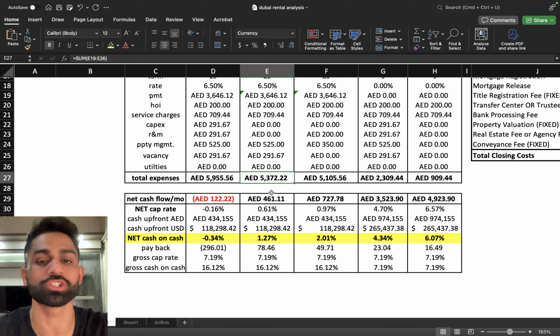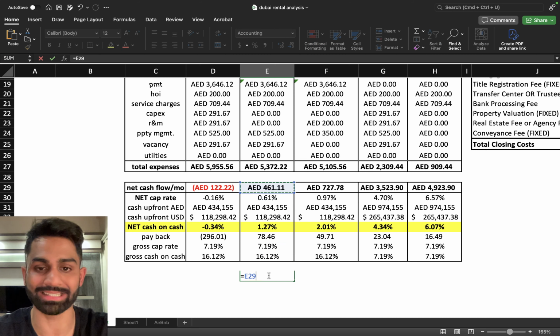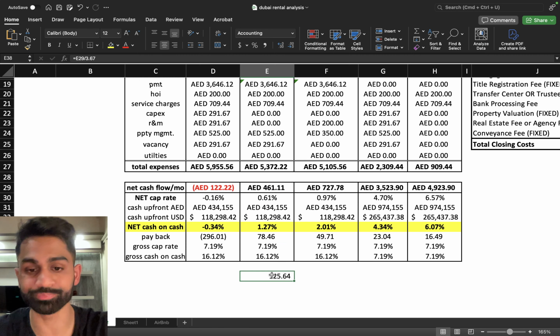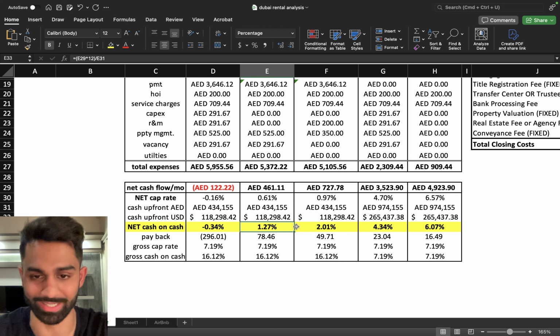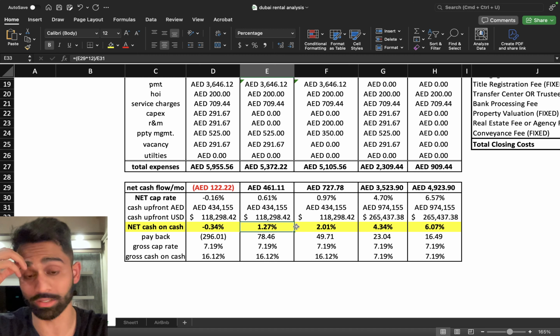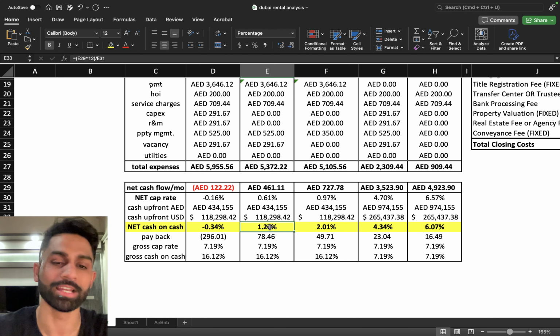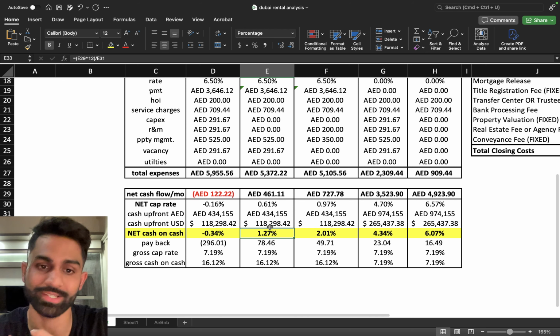And in the second scenario, we're actually making 461 dirhams per month, which if you do the math is going to be roughly around $125 per month. So that's going to be that number. And cash on cash, we're looking at 1.27%. Still not a great deal because of such a low cash on cash, right? We can obviously get a much better cash on cash return investing in, let's say, US government bonds or anything else that is a little bit more risk free.